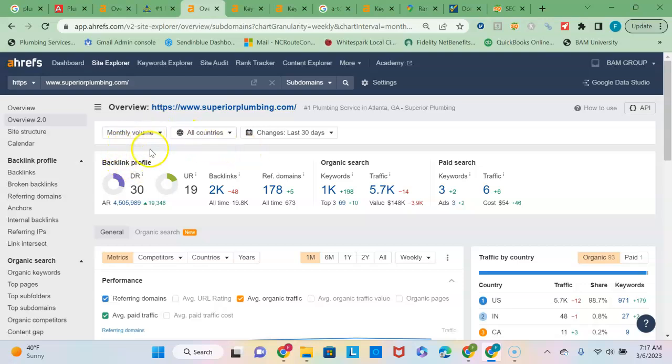You can tell here that your competitor has quality backlinks because Google gives a DR score to every site, and the DR score is the trust score with them. And if you have a trust score or a DR score of 30 or higher, that means you're a pretty strong site, you're well trusted. So what you could do is go out to Superior Plumbing's referring domains, clicking on this, and you can see who exactly they are linked to.